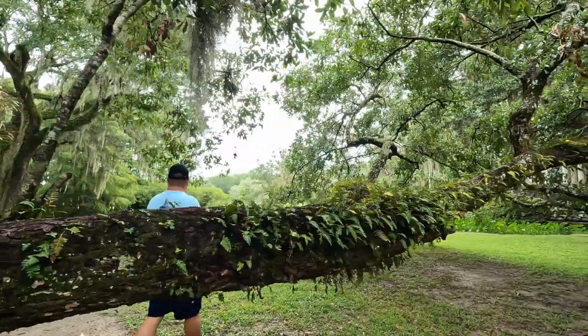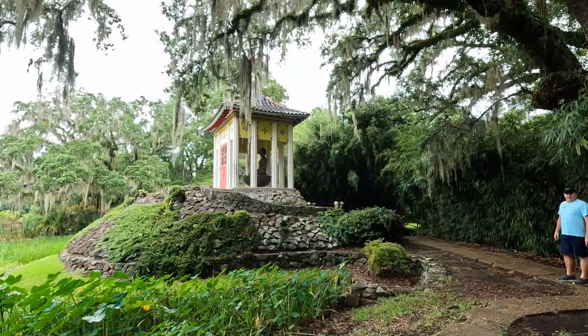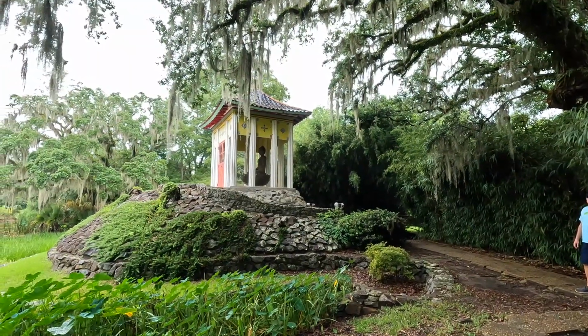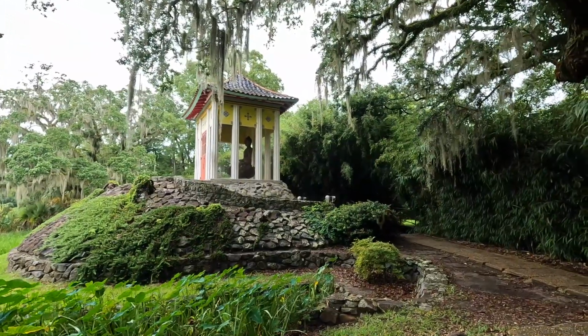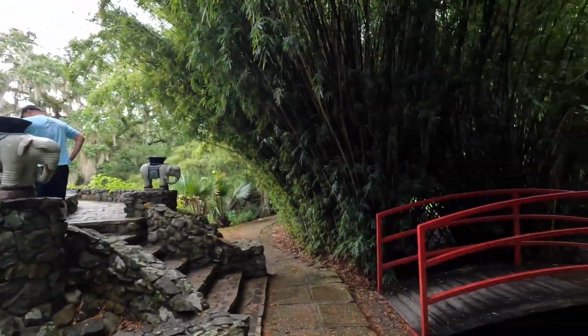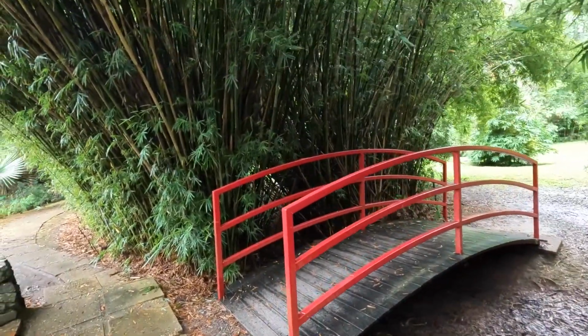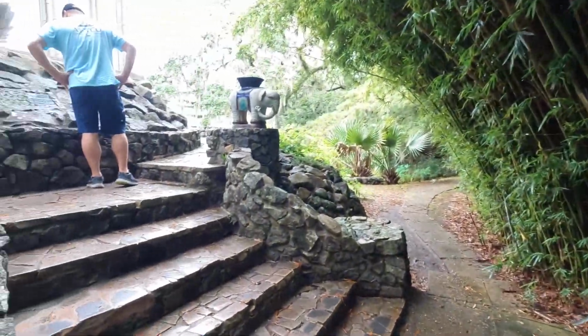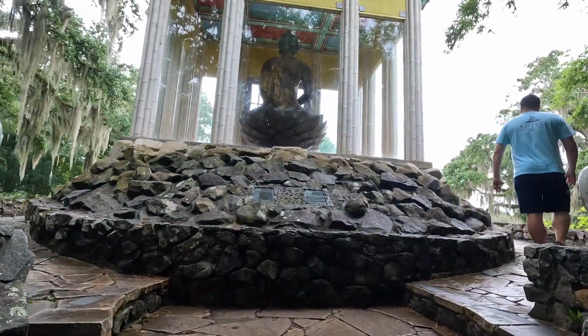We're going to go check out the Buddha temple here on Avery Island. We'll have to go around to the bridge. I think we can get the front of the Buddha temple for y'all. We're going to go on the back side of it right now. Cute little bridge. The steps. This is the back side of it.